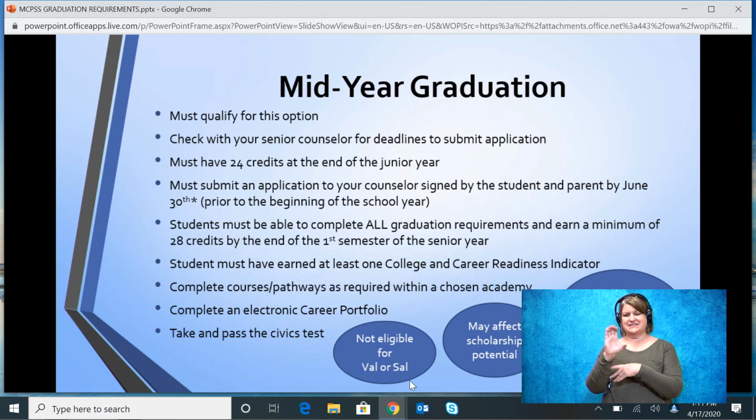First, you have to check with your senior counselor for deadlines in which to submit an application. This application must be submitted with a parent and student signature. Seniors with at least 24 credits prior to the start of the school year qualify for mid-year graduation. Students must be able to complete all graduation requirements and earn a minimum of at least 28 or 30 credits by the end of the first semester of the senior year in order to attain mid-year graduation.